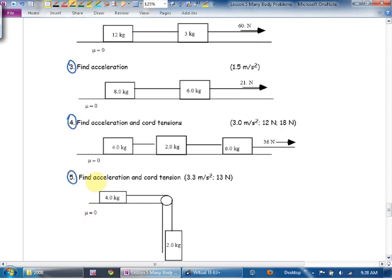By the way, look up at number four for a second. How many ropes? Two. Well, three counting this one, but two. You know how many tensions you're going to have? Two. I would call this tension one, tension one, tension two, tension two. And you'll end up having to solve for both of them. See if you can handle that one. Otherwise, I'll be willing to go over that either next class or on Tuesday.